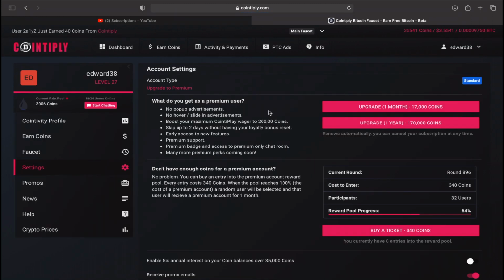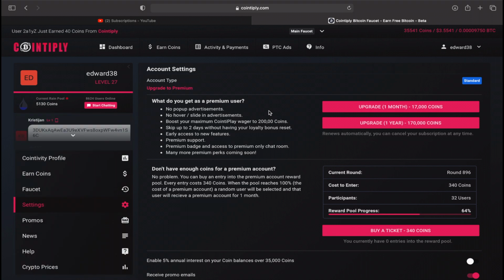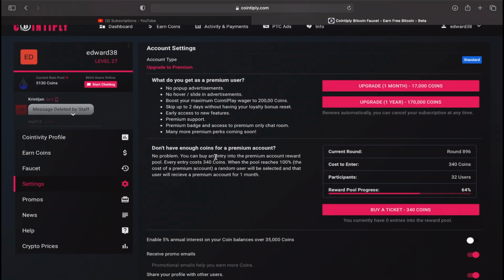And they also have a premium membership, guys. It says right here, upgrade for 1 month, 17,000 tokens, and then you get no pop-up advertisements, no hover slide-in advertisements, boost your maximum coin supply, wager up to 200,000 coins, which is not needed, skip up to 2 days without doing your loyalty bonus, which is an alright type of thing. It says early access to new features, premium support, premium badge, and access to premium only chat rooms. Many more premium perks coming soon. So I'd recommend you guys staying away from upgrading at the moment. Just use this website to get some free cryptocurrency and take it out of these sites, and then start to invest in other cryptocurrency websites and diversify that, guys.